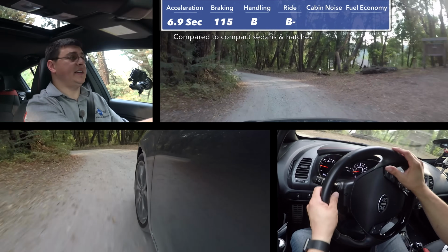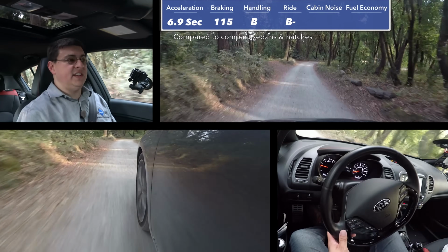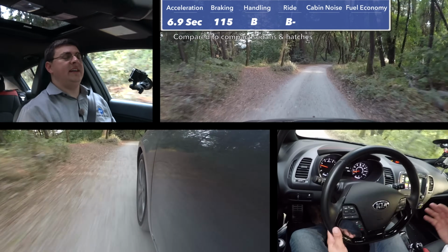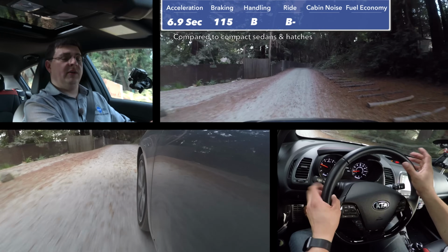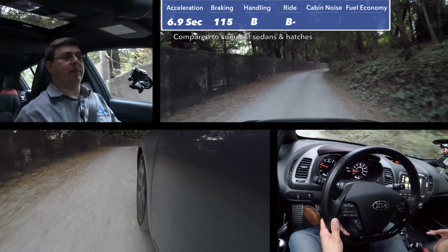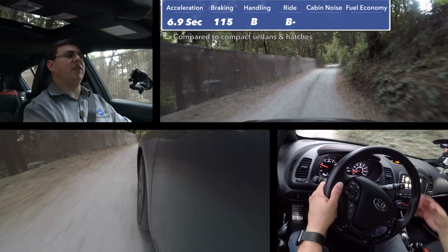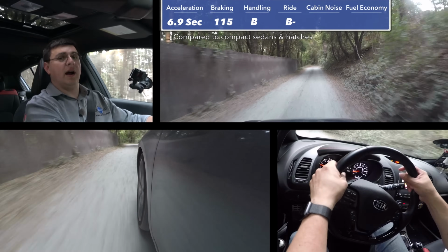just a little bit, because as I said earlier, this is not a fully independent rear suspension, so the rear suspension does become unsettled in corners. That does interrupt the ride quality. When it comes to overall ride quality, I'm going to give this a B-. This is not so firm as to become unlivable for daily commuting, but it is definitely, again, a little bit firmer than something that you want to take on a long highway trip.